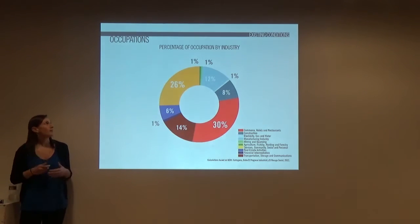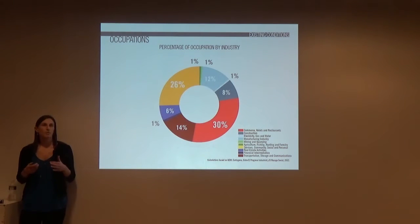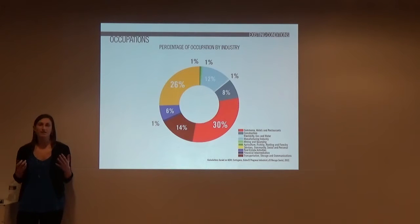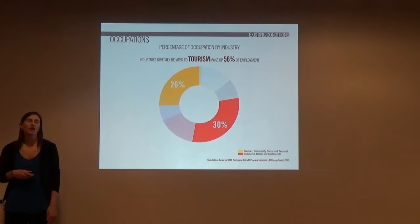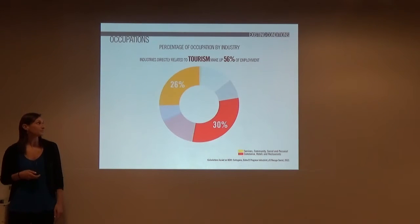Here we can see a breakdown of occupation by percentage of industry, and while we've discussed the ports and the manufacturing industry as being major financially big ticket items for the city, it is important to note that the tourism economies provide jobs for a large portion of the residents of Cartagena, making it a very important industry for the population.